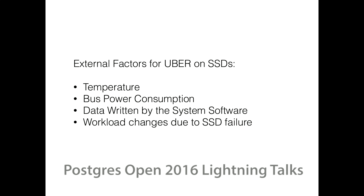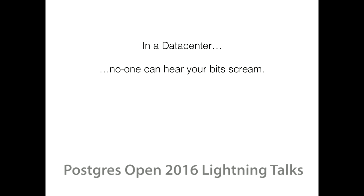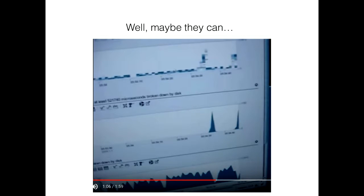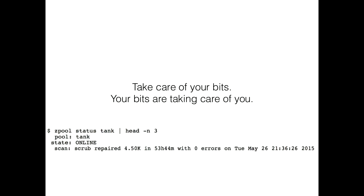And there's lots of things that contribute to that: temperature, bus, and write volume. Oh yeah, write volume. We're talking about databases and writing things to disks. So that write workload actually changes the reliability characteristics of the disks themselves. So in a data center, nobody can hear you scream. Not necessarily true. If you scream at your bits, they actually will pay attention, and they will come back and behave poorly for you. That's a latency graph. This was done at Sun once upon a time. So the gist of this is take care of your bits because your bits are doing work for you. So answer their cry for help.